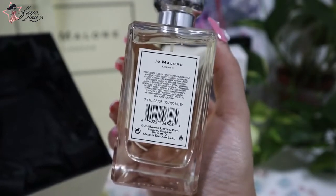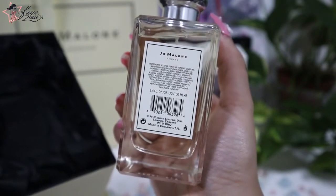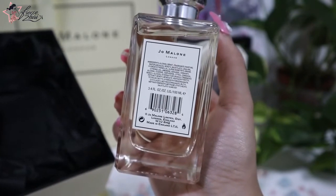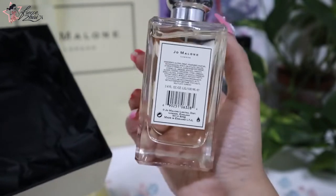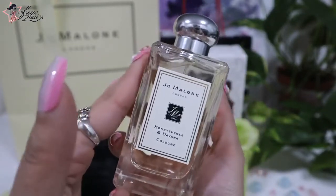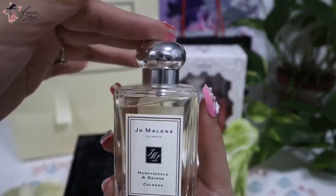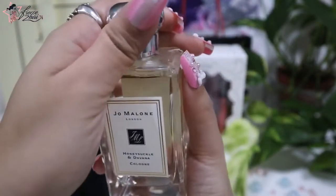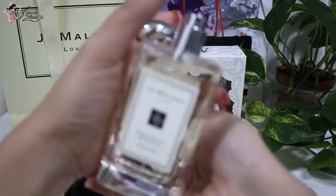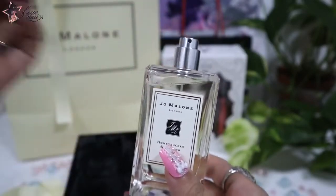Jo Malone London, ingredients and stuff like that. So this one is a 3.4 fluid ounce, or the 100 ml. And Jo Malone limited distribution, London, England. Made in England is what it says right there. So I like this classy, minimalist bottle. Very nice glass, nothing at the bottom, and just a silver collared metal cap. Oops, I have to be very careful with this one. And focus. So that's how it looks.